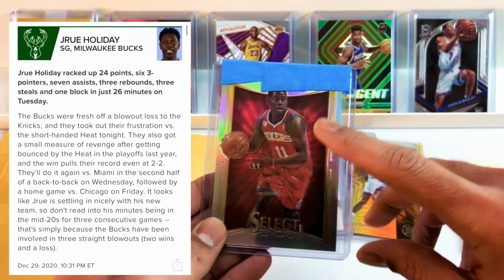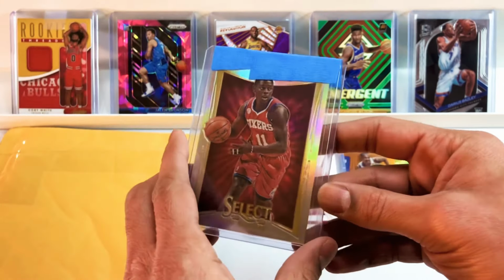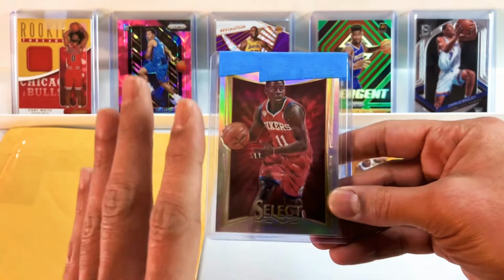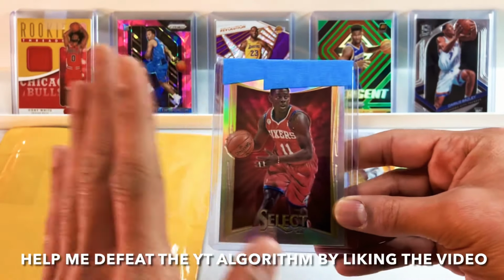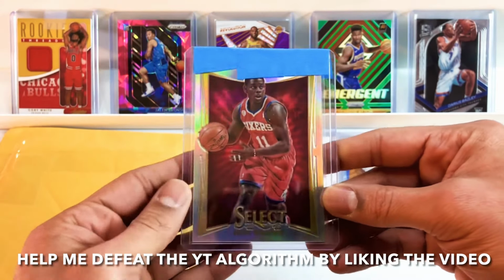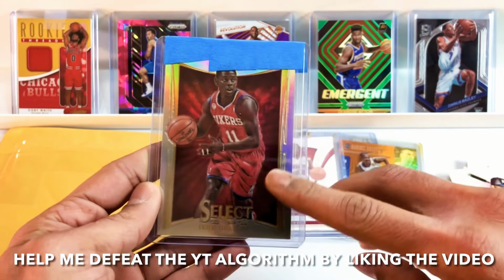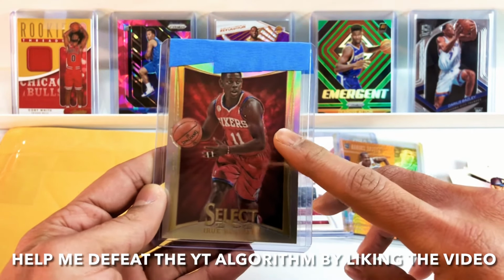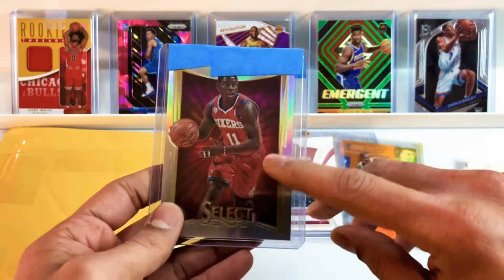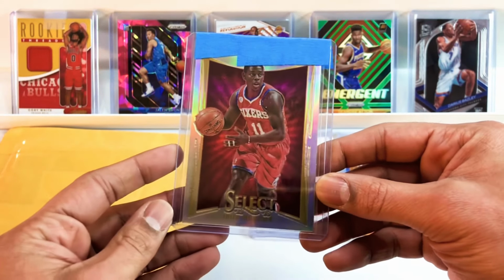I love how efficient Drew Holiday is. I think he's one of the most efficient guards in the league. He can score well. He can distribute the ball. I just love how he keeps his turnovers down. He doesn't take bad shots. I think the Bucks really got a great player in him. And he's really going to show what he can do as that team develops chemistry. So don't sleep on Drew Holiday. And I think this card was only around $11. I'll have put the price up there like I always do.